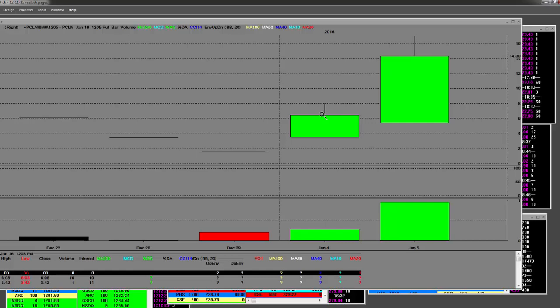But these have all made their move now. And this is the put side of the market. This is the one that we called for just before we had our thing here, holidays and whatnot. Look at the low. Look at the high. That's the 1205 put at the time. That was below the money.